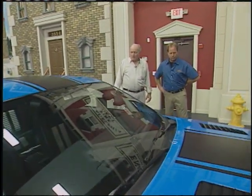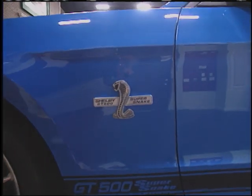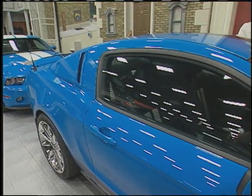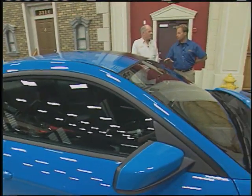Very fast car. Yeah, I like the emblem down here. It's got the Cobra on it. It says right there, Shelby GT500 Super Snake. Super Snake it is. Wow, this is a beauty. So this is the fastest Mustang you have in your collection? Yes.